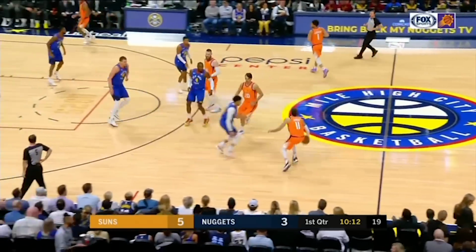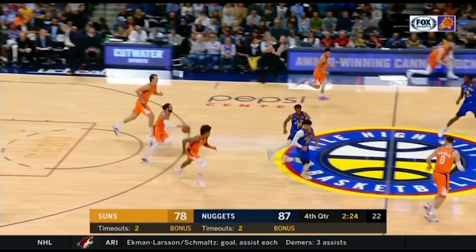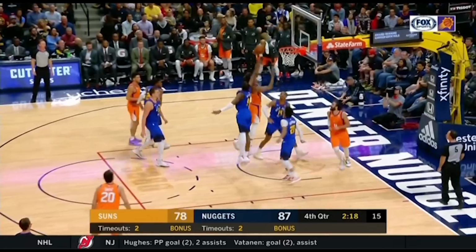And that will serve to open up even more cuts to the hoop, and you can be sure Ricky Rubio will find him if he's open. And it makes sense that these two unorthodox players would be able to excel when the plays break down and they're left to freelance.